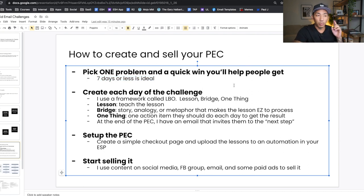So after you've picked one problem and a quick win that you're gonna help people get, that's ideally 7 days or less, you're gonna create each day of the challenge. What I recommend you do is just take out a Google Doc and type out each day of the challenge in that Google Doc. That's exactly what I did.